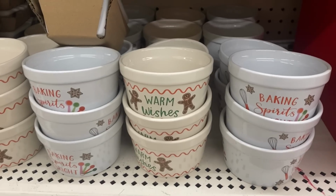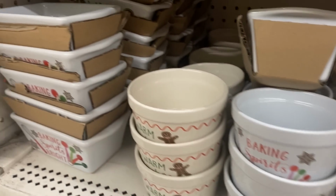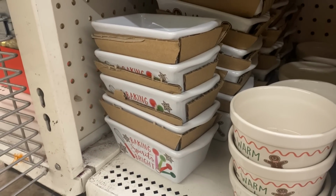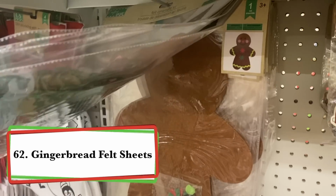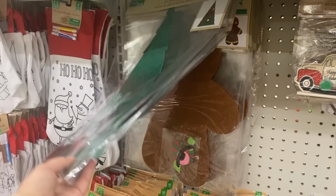There's a smaller one that's kind of like a dessert dish, and then this mini loaf one. Of course, I'm going to use these to make some fake sweets. Just like the foam sheet shapes, they always get some felt shapes in. My favorite are the gingerbread men for the felt shapes. I have used two of these in the past to create a pillow, and they are so adorable. These are hands down my favorite felt pieces from Dollar Tree.